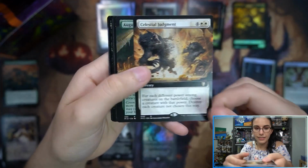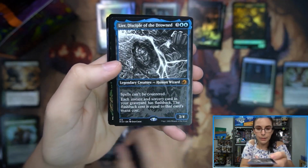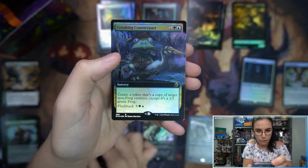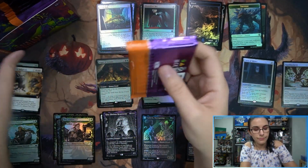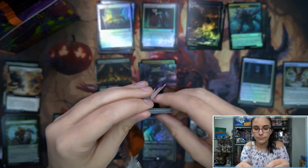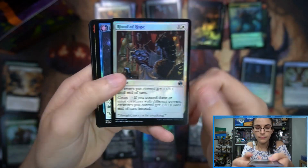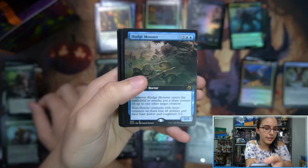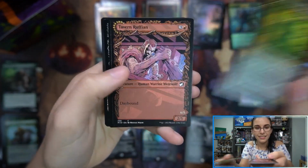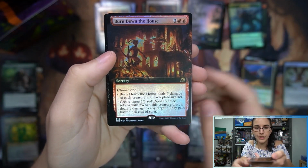Curse of Silence, Celestial Judgment, Augur of Autumn, Liar, Disciple of the Drowned, Croaking Counterpart, little George Washington looking frog, a Treefolk token, Ramcareless, Stalwart Slayer, Sigardian Zealot, Sludge Monster, Graveyard Trespasser Showcase, and Burn Down the House Extended Art Foil.